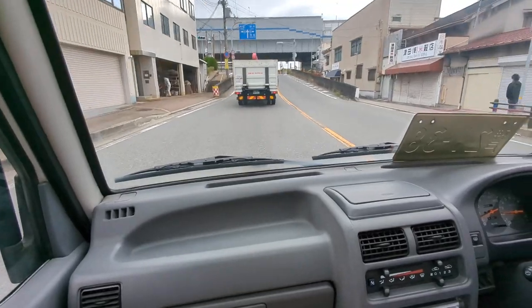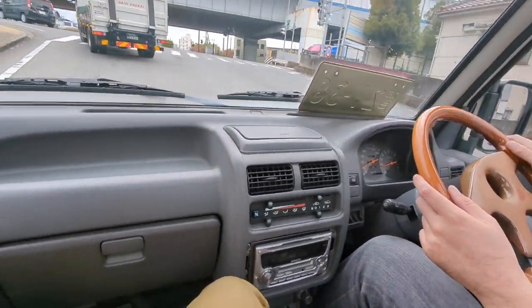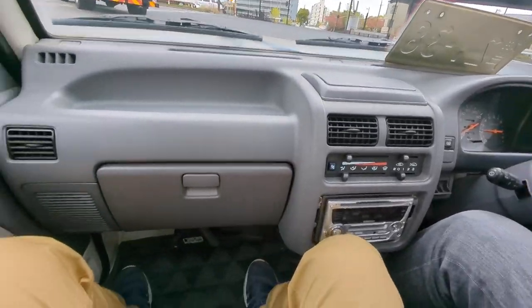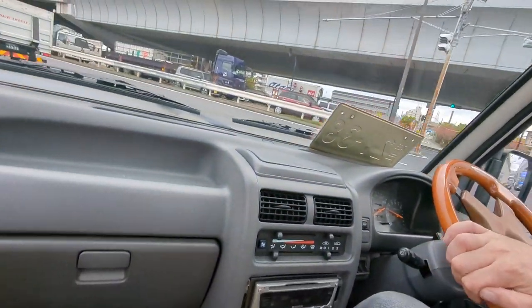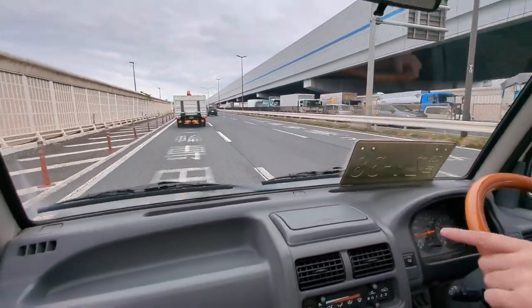Seriously, it's pretty nice, really. The interior is really clean. Usually, they're not that nice and clean. You will see my Cavan. I have a Sambar like that without the sunroof, but supercharged and four-wheel drive. This one is a rear-wheel drive.